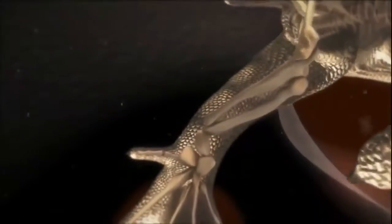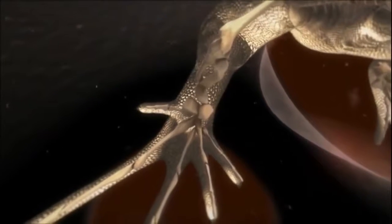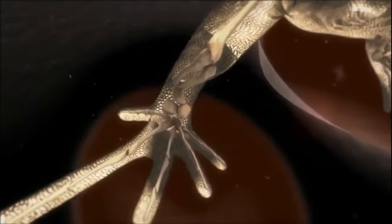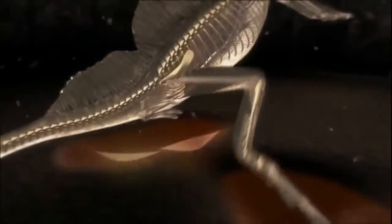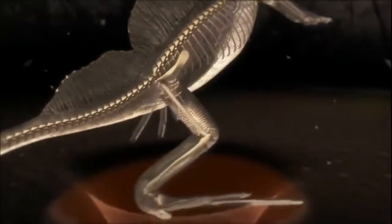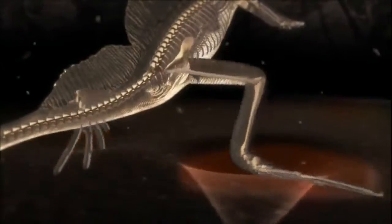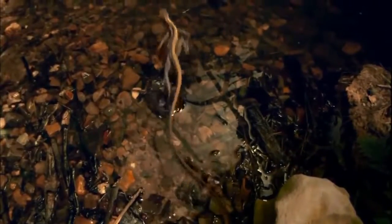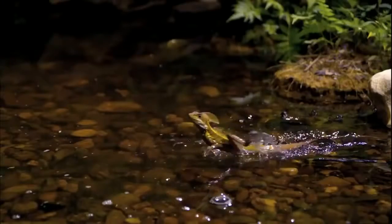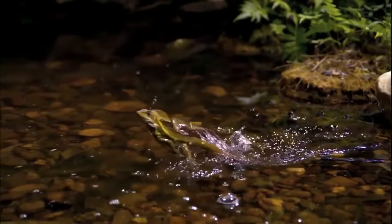And there's another trick at work here, the sideways force. Each lizard leg is pushing slightly outward. So, like riding a bike, each tilt to one side is corrected and counterbalanced. Of course, if you stop pedaling, you'll fall over. If the lizard stops running, it will sink into the water and have to swim the rest of the way.